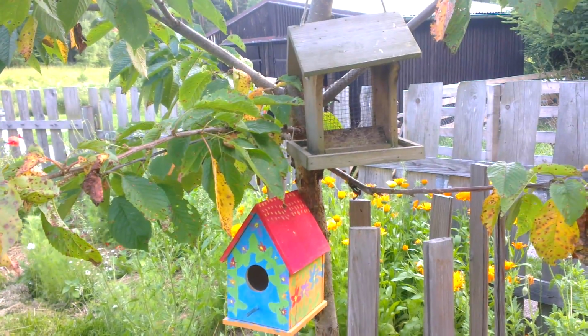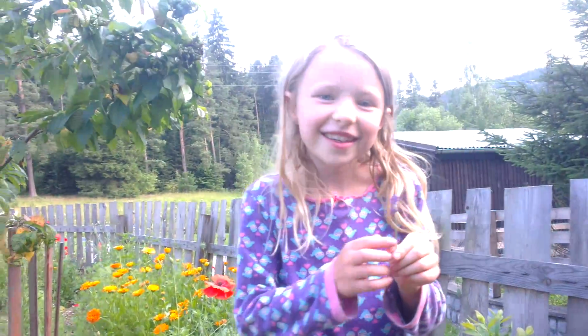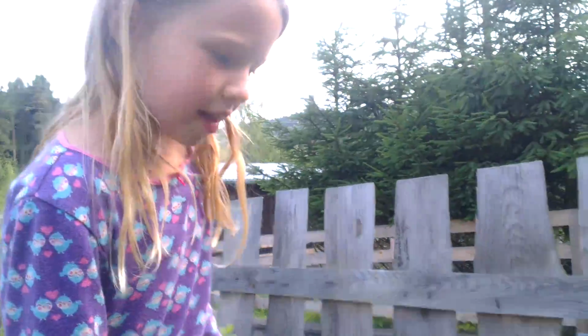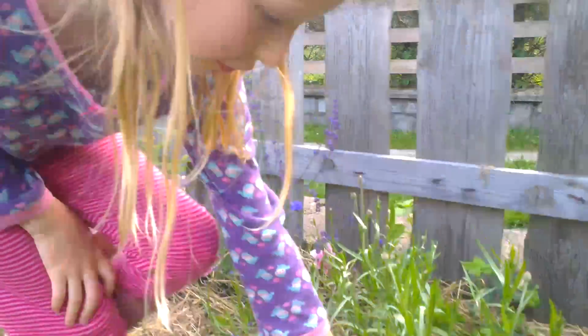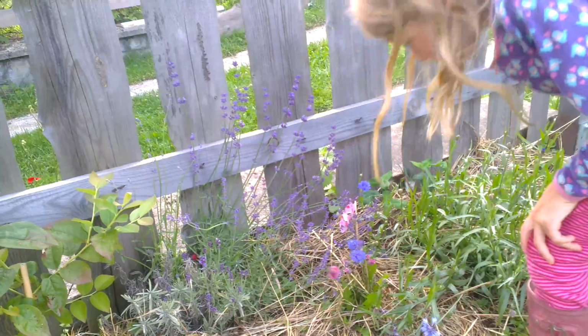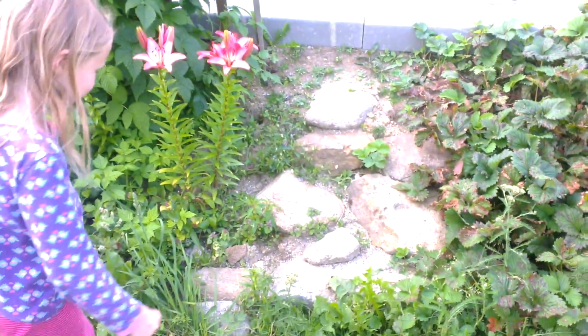And over here is a lavender. Smells so good. This is lavender. We use it for things. Here there's, I'm going to take that. And here's some pretty blue flowers, which is different too. And over here is a pretty flower. And over here is some steps Dad made, which you can go up just like this.